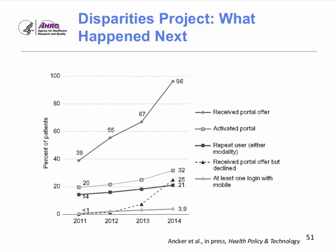By changing this policy, we then did another study and took a look at how that changed the patient use of the portal. And what we see is that top line there that rises sharply from 39% to 96%, well, that's who got a patient portal offer from the institution, and you can see that within 4 years they were almost 100% successful in giving access to all of the patients.